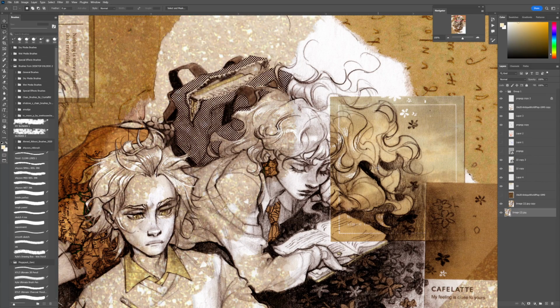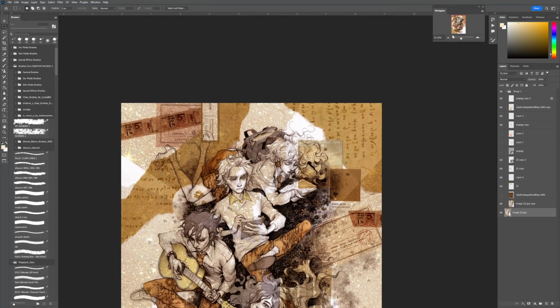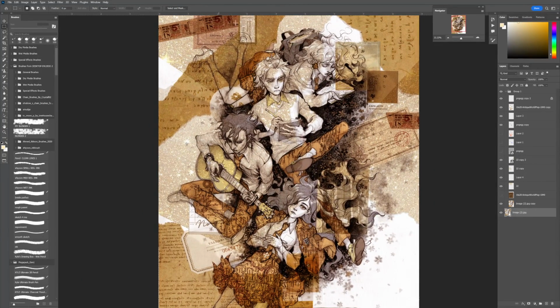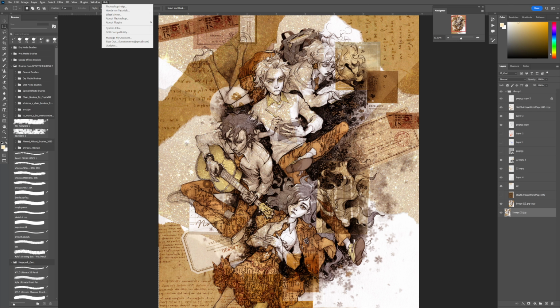I have these little papers, like I bought this texture pack of these sparkly looking torn papers ages ago from Creative Market, and my god, I have gotten so much use out of them. They're so nice. And yeah, those are the things that I used. And that's about it. This is the entire process of this cover illustration. I had so much fun working on it.